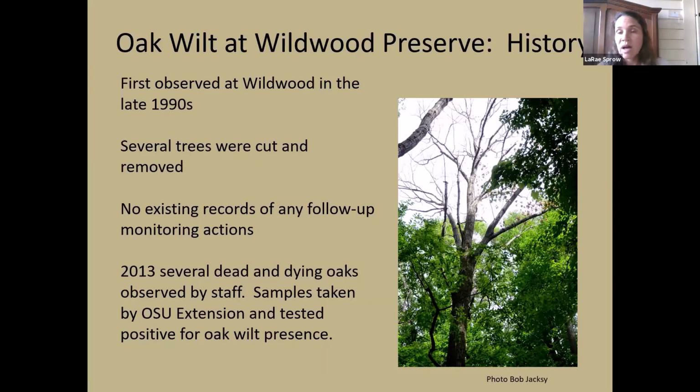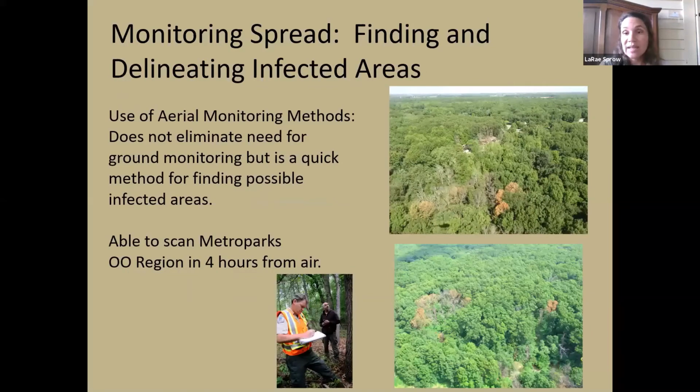And then in 2013, staff noticed a lot more dying oaks at Wildwood. OSU Extension came and did some testing, and it did test positive for oak wilt. So then after that, we decided, okay, it's time for us to take action, knowing the value of the oak trees at Wildwood Preserve. The first year, we did all of our monitoring on the ground, which was really time consuming and difficult. And then the second year, we decided to use a helicopter for aerial monitoring, which was a lot easier.